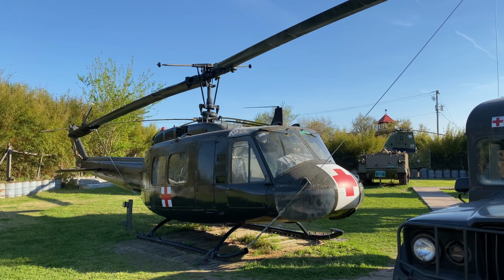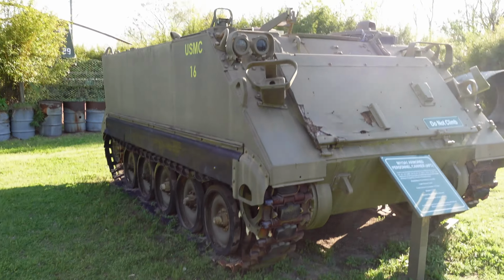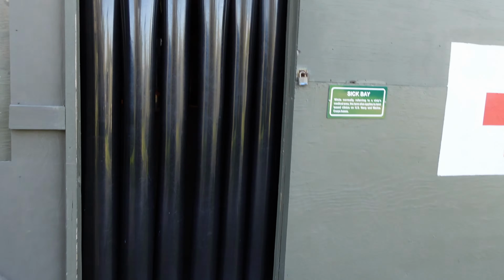And we have another helicopter variation along with the M113 armored personnel carrier. And this actually saw service up until the second invasion of Iraq in 2003.